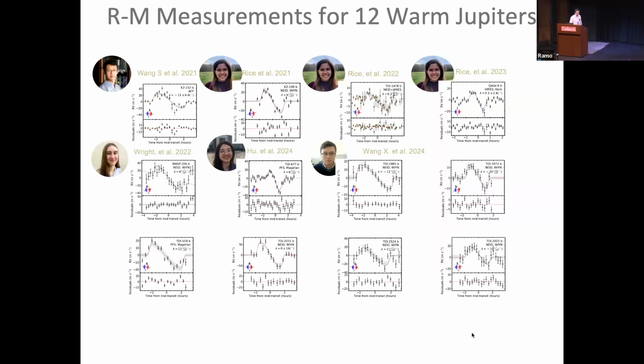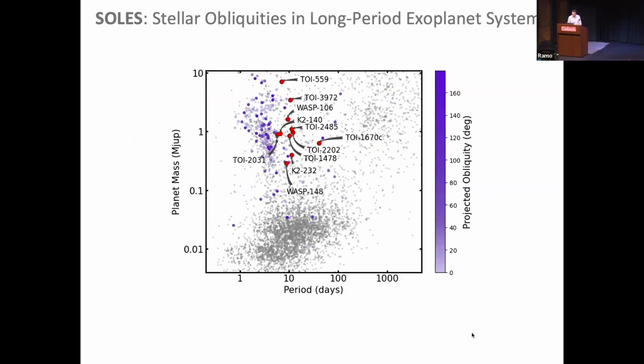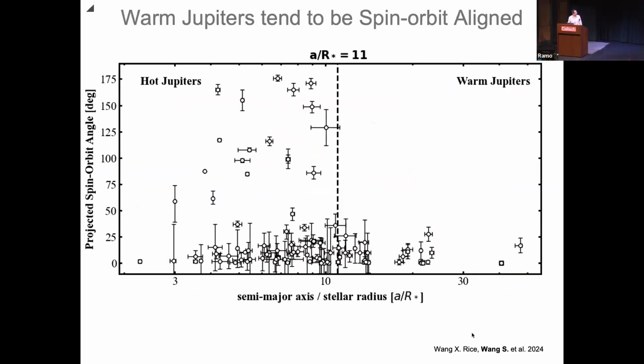And our postdoctoral researcher, Xianyu Wang, recently published a new statistical study, which includes an additional 6 warm Jupiter systems. As you can see from the RM effects, they are all spin-orbit aligned. So if I plot all the current Jupiter misalignments along the normalized semi-major axis, you can see here all the hot Jupiters are sometimes misaligned, but warm Jupiters tend to be aligned.